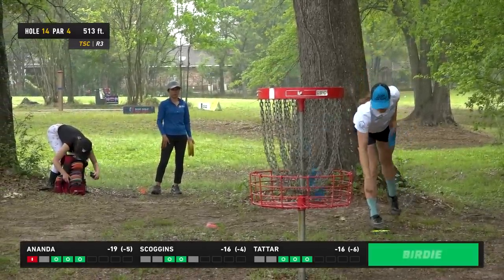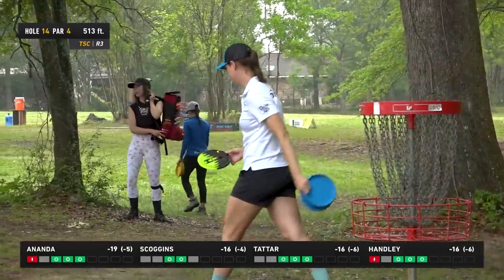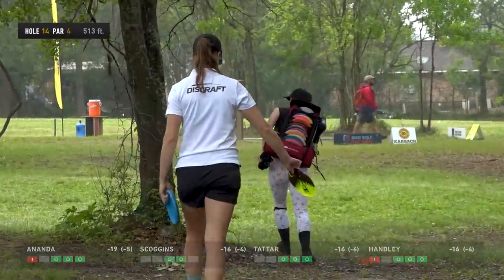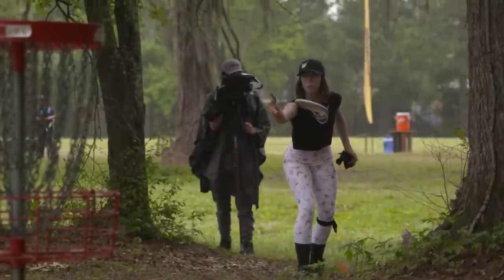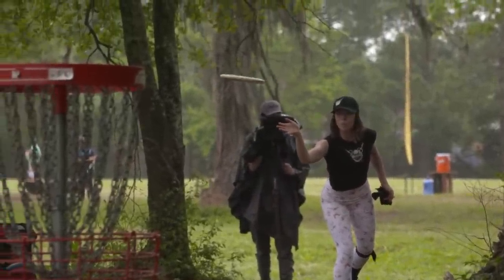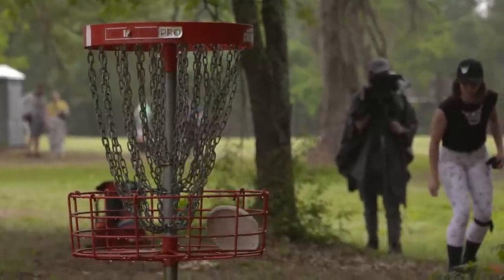You're kind of dwarfing that basket right now, Holland. I mean, yeah, I'm kind of the tall one on the card here. I mean, I don't know. I'm tall. You're tall.